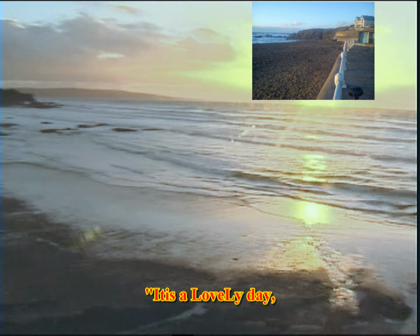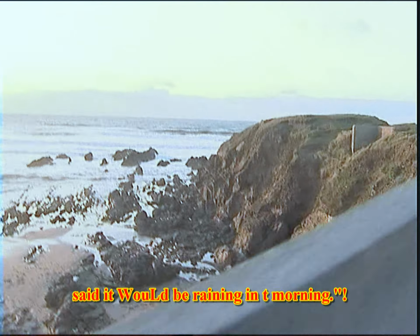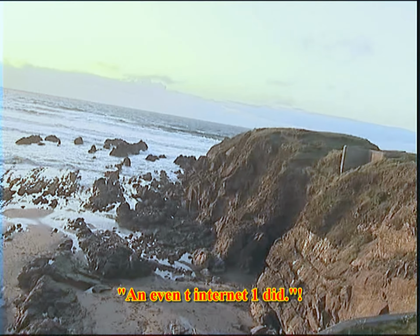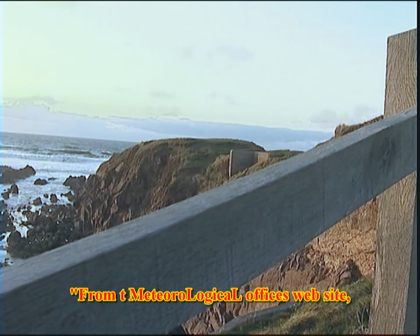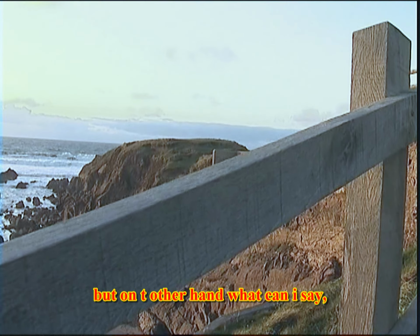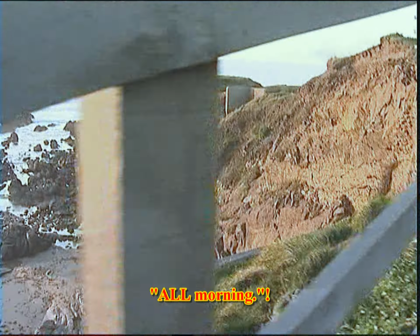it's a lovely day, and I start to think, well, what was it like this morning here? Because the TV weather forecast said it would be raining in the morning, and even the internet one did on the Meteorological Office website. But on the other hand, what can I say? Because where I was, the sun was showing all day.